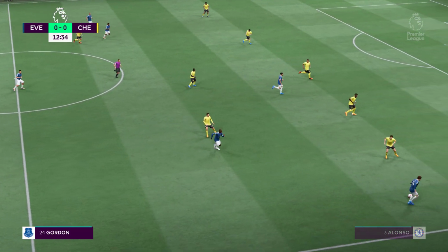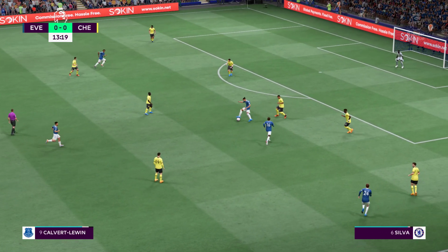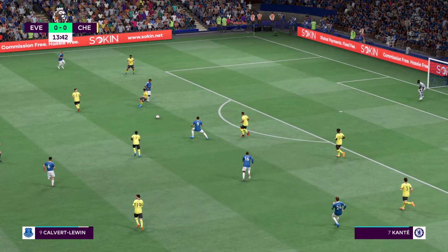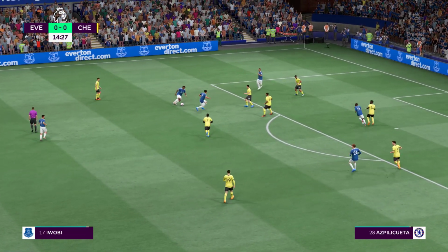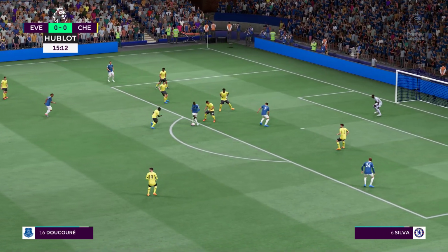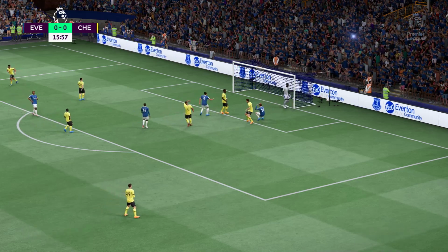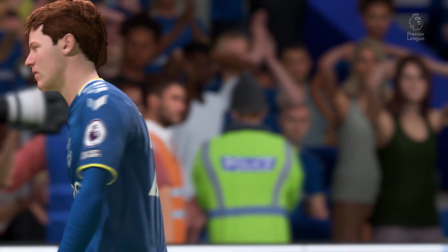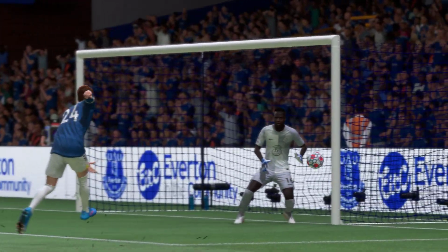Doucouré, Gordon, Calvert-Lewin, he will be now, Doucouré, can they take the lead, and power over subtlety, he's hit the woodwork. Well, he made decent contact with it, but he has to score from that range.